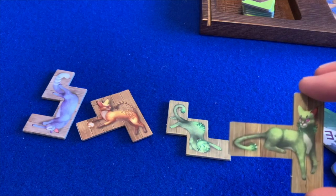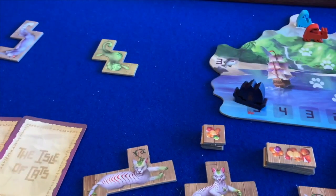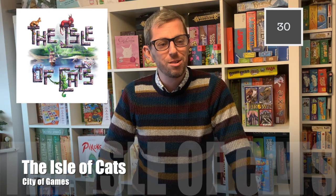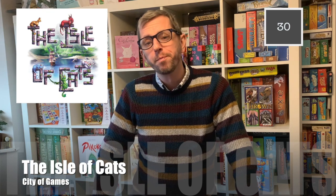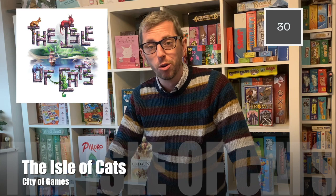I've played this a lot with my wife through lockdown, that early lockdown in March, April, May sort of time in 2020. We played Isle of Cats a lot. We'd sit out in the garden and play it on the garden table, and it really helped getting through those early sort of weeks. So I have a real fondness for the game, and I think we'll continue to play it for a long time to come. It's certainly one of my wife's very favourite games at this point.